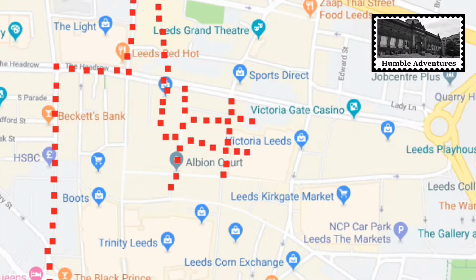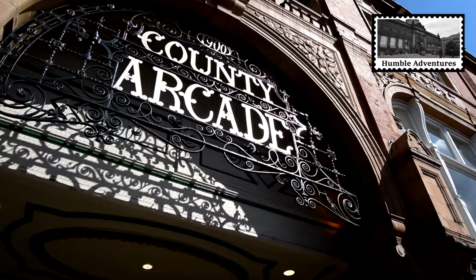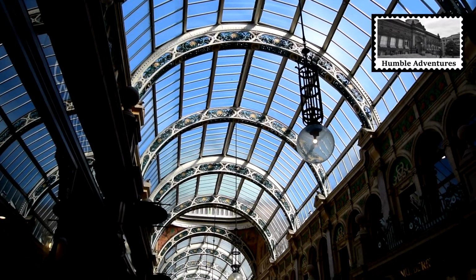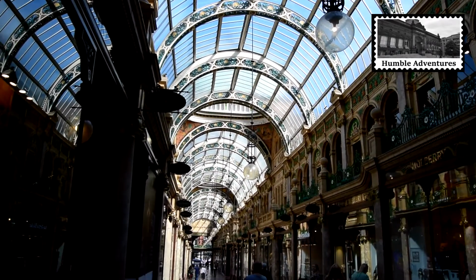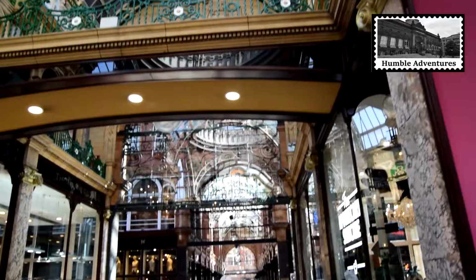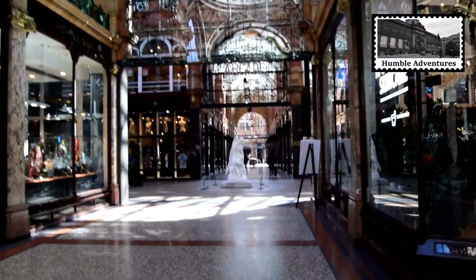Leading off Briggate we have two more shopping arcades. Actually, these two arcades merge into one further down. Those are the County Arcade and Victoria Quarter. These two arcades are known to be quite posh, with many high-end shops and cafes here. Unfortunately, I was unable to film here either, which is such a shame because it is a beautiful arcade.